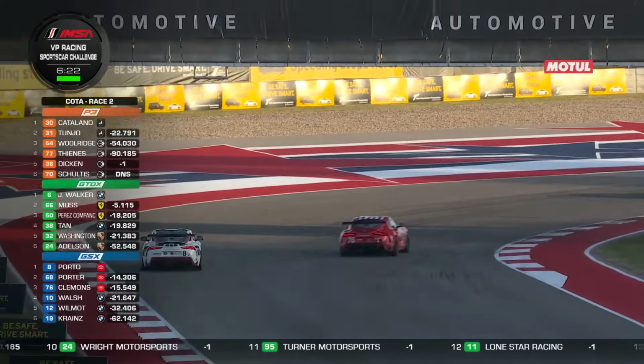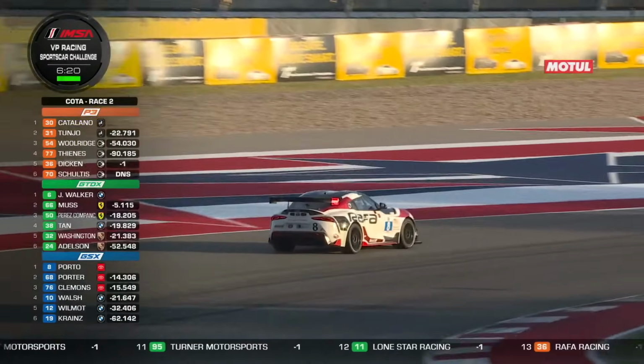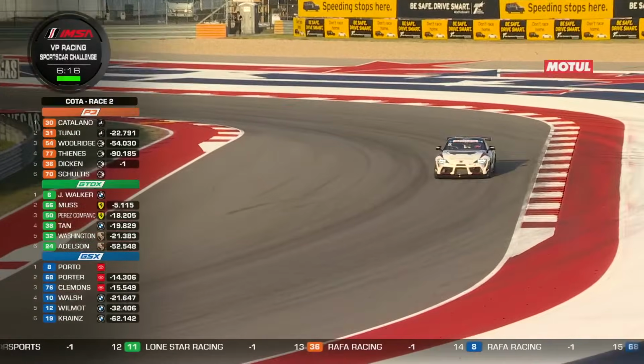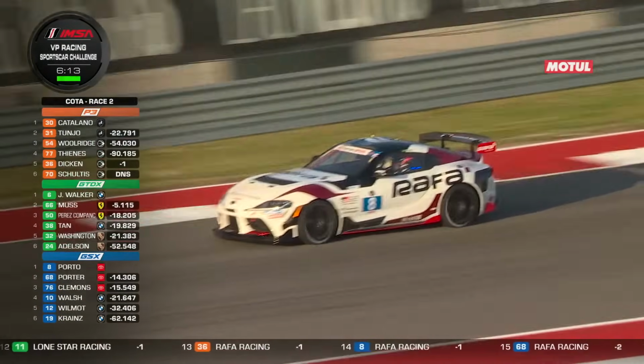Understand Kyle Washington will have a penalty as well. There's Kiko Porto. He's shaking the car back and forth. There's over 6 minutes to go. This car cannot be out of fuel. It surely just can't be.